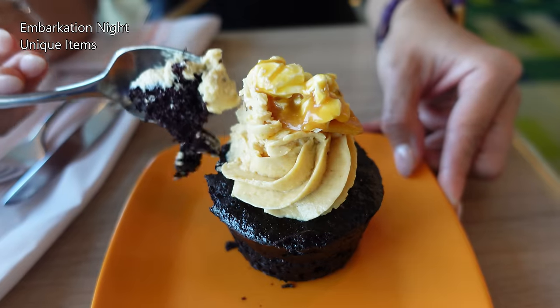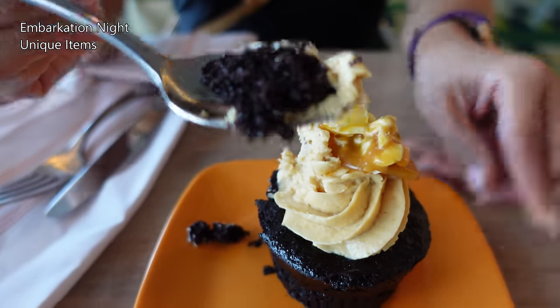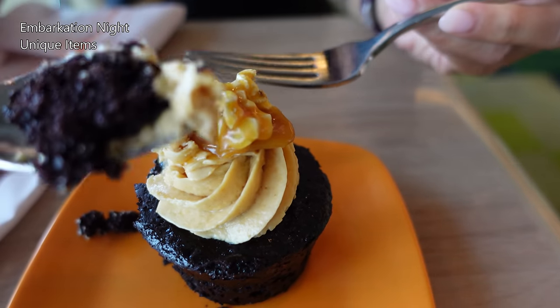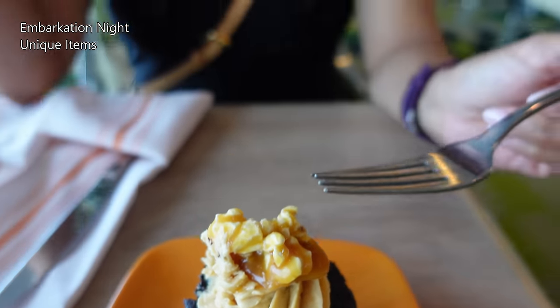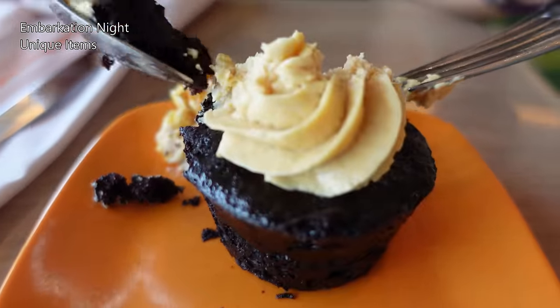Okay, let's try and see with the popcorn and see if I can get a pop. Oh, it's like one big piece of popcorn though. Stuck with all the caramel. Mmm, it's good. It's actually pretty good. The cupcake is airy and it's moist. That's good.